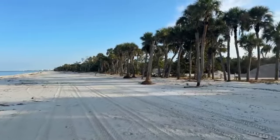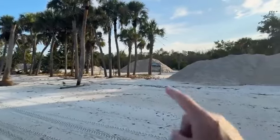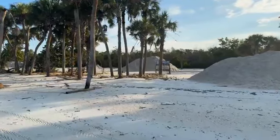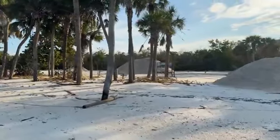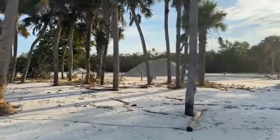What looks like a big white sandy beach where that sand pile is, in the sun, all that's parking lot and road. It's got, I believe, just a thin layer of sand on it. I think.